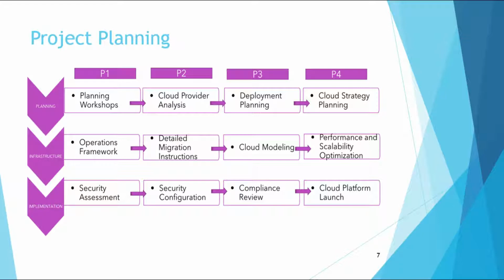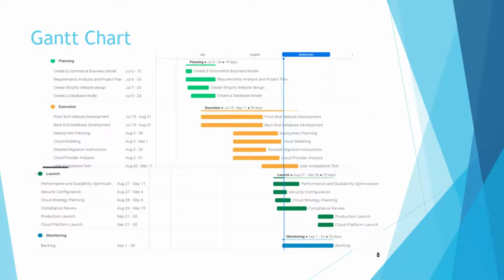And then the next slide is going to be showing you a Gantt chart to further elaborate on these sections. You see here, I talked about our planning, execution, launch phase, and then here it just showed you a little more breakdown on when we started the phase as well as its completion date.